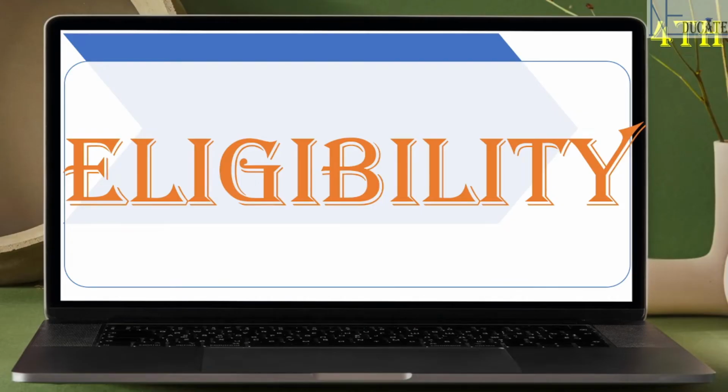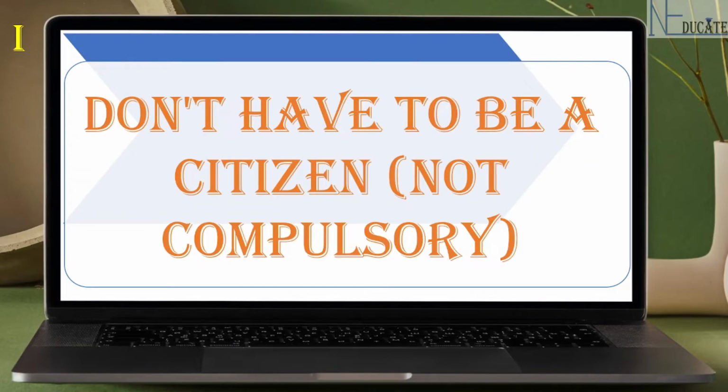And now let's look into the eligibility. There are some credentials that you need to meet before you are accepted into the United States Army. The first one is that you don't have to be a citizen. This is so good news, right? You don't have to be a citizen of the United States before you are accepted into the U.S. Army. It is the first credential.